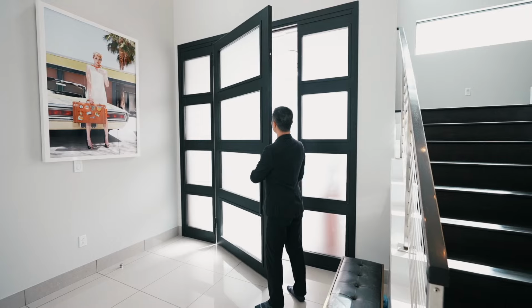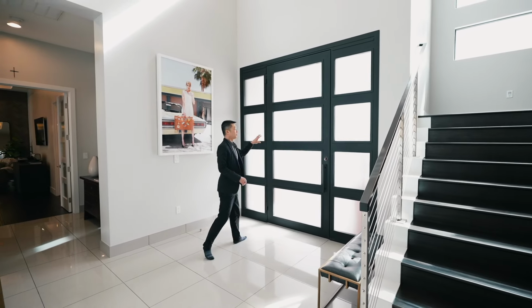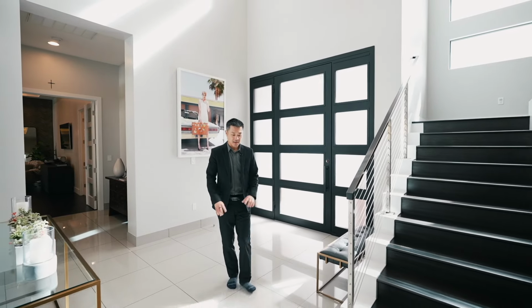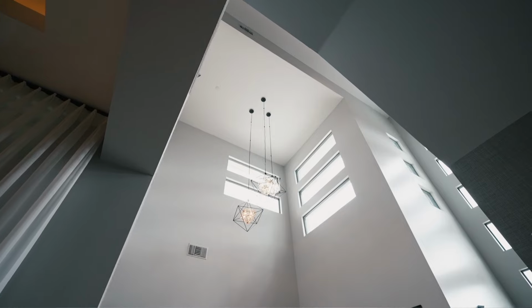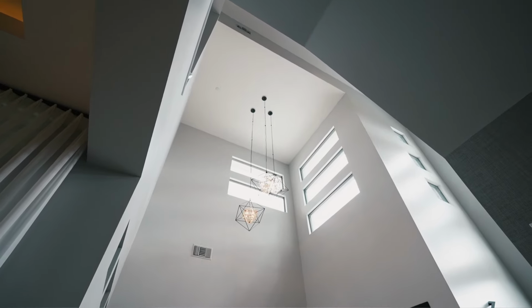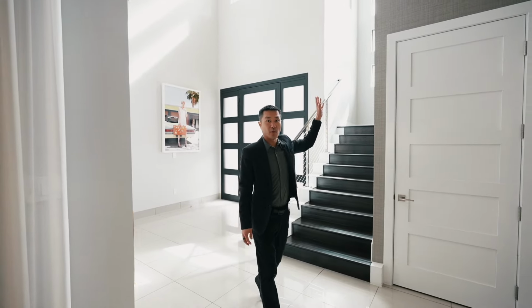Entering from the front entrance, you got these beautiful iron doors with the frosted glass, and then you have tile flooring. This is about 35 feet up, and then you have those chandeliers, and then this is the stairway to go up.